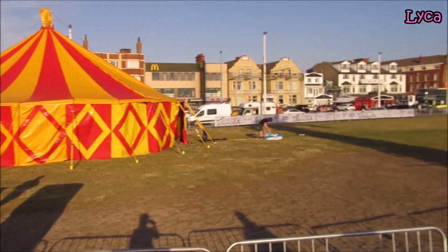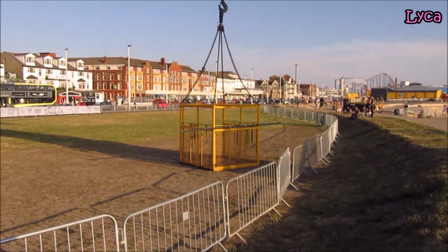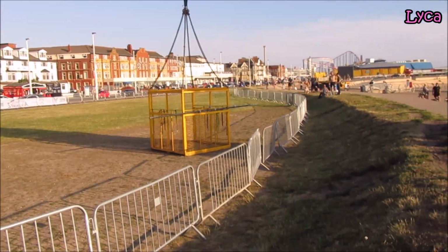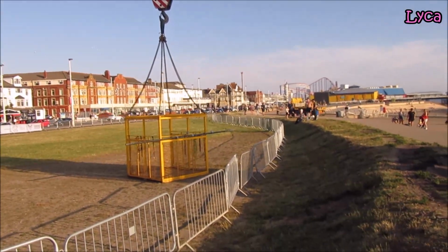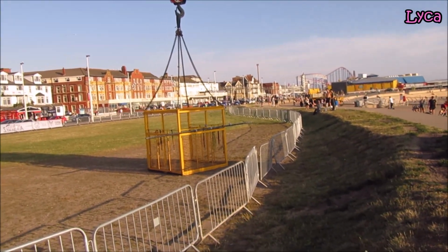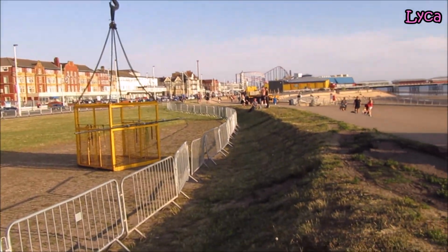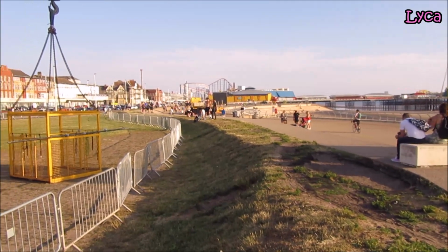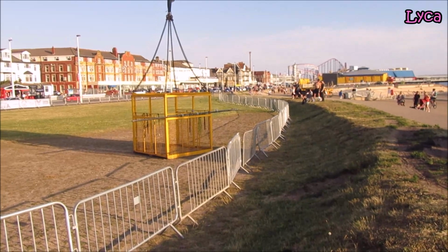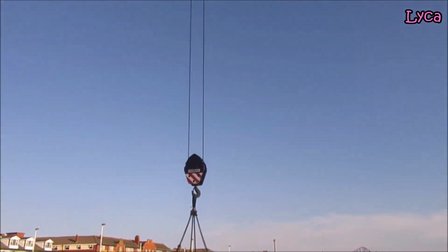I thought they were doing bungee jumps, but the parachute. Yeah, they're like base jumping off, I think they call it. They're here tonight, tomorrow, all day. So they're practicing for tonight, and then they're doing it all day tomorrow. So there's always things going on in Blackpool. That is very true. I might see if I can get down here tomorrow and have a look. I think it's all day as well.